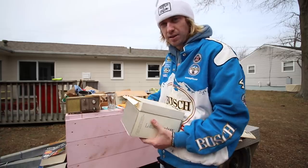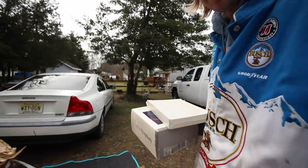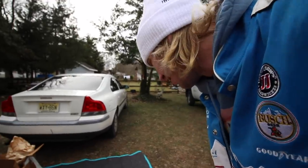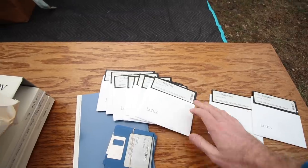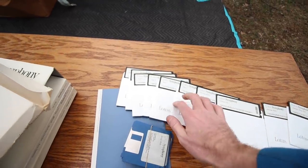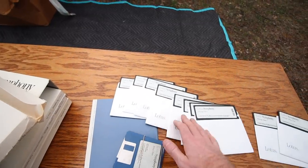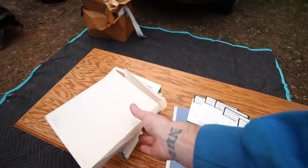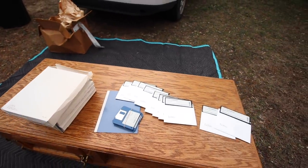I gotta get into this a little better. Hold on, let me put it on here. And then it looks like all these disks, which setup disk, disk 2, disk 3, disk 4, 5, 6, and then it goes setup disk, disk 2, disk 3, disk 4. I don't know if it's two sets of discs or what, but I'm going to eBay this item.